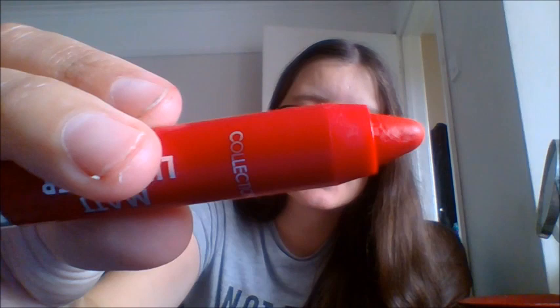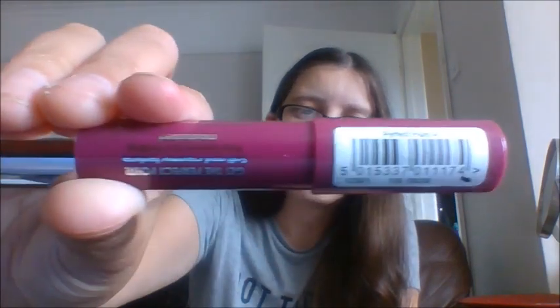So that's the nice red colour. It is nice. I suppose I could wear it for Valentine's or for Christmas, something like that. And then last of all, we have Perfect Plum. I have high hopes for this colour. I love a good purple, and it looks divine.